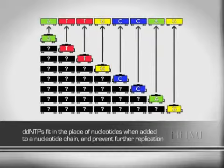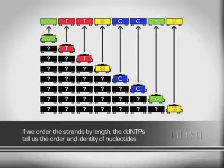In order to tell the order of nucleotides, we make multiple copies of the line of cars. We start at one end and put a lit caboose in the place of the first car. Then we copy it again with a regular car in the first position, and a caboose in the second spot, and so on down the line. After a while, we end up with thousands of copies of portions of the train, each copy being 1 nucleotide longer than the previous copy.